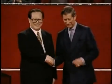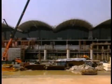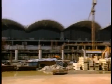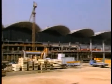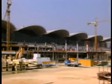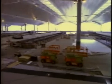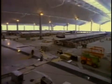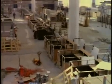But there's a hitch. The airport is not finished. And now China is in the driver's seat. Engineers are afraid that the Chinese will pull the plug and abandon the project so close to completion. They do not. Realizing that the airport is crucial for Hong Kong's survival, the Chinese agree to 1 additional year to complete the project.